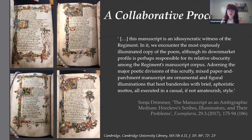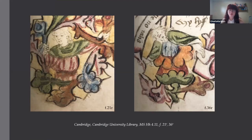The border illustrations initially appear crude and unprofessional, outlined in a thick and uneven black ink. Sonia Drimmer theorizes that the downmarket profile of the manuscript is responsible for its relative obscurity amongst the Regiment's manuscript corpus, describing it as a scruffy, mixed paper and parchment manuscript. However, upon closer observation, the underlying sketch in a fine brown ink is skillful and delicate, most evident in the faces and the hands of the human characters. Furthermore, the design of the banderoles themselves is masterful, elaborately curling around vines and draped over characters with an emphasis on their three-dimensionality.